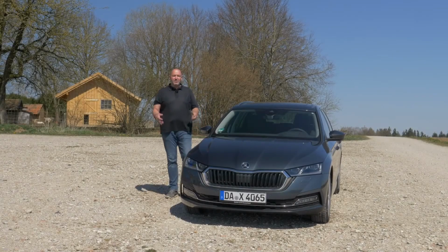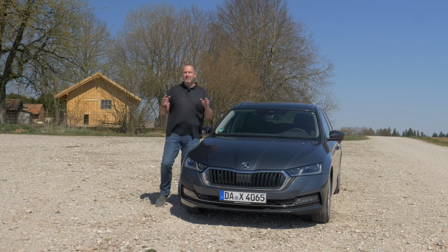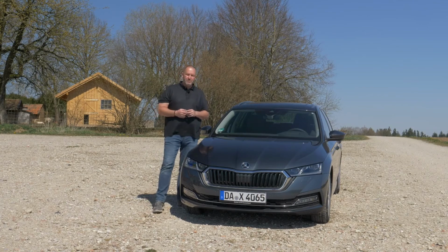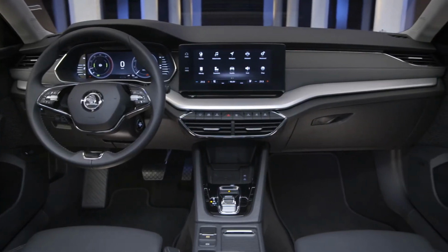Overall, I have to say that the Octavia really is a car that is a pleasure to drive, and it always provides you with a feeling of being more than welcome. That was my test drive with the new Skoda Octavia Estate, and what I really do like with the car a lot is the new exterior design, because it looks so much more modern, so much more sporty, which really benefits the car. When you then look into the interior, you do find the same. Everything is modern, everything is fresh.